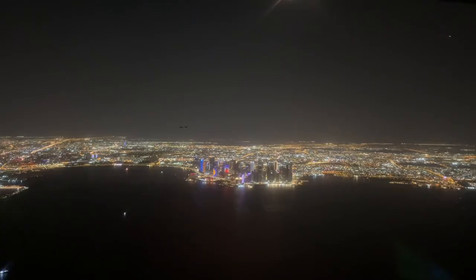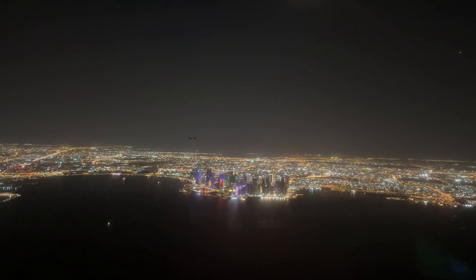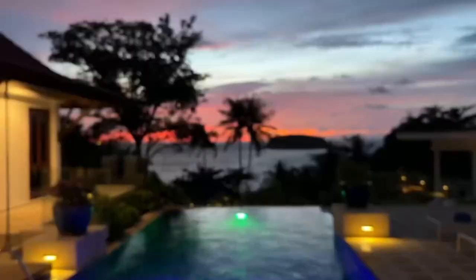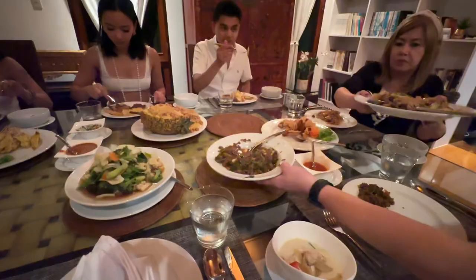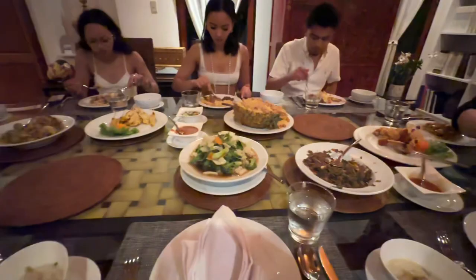Our layover was in Doha, but I was honestly a corpse at that point, so I did not vlog any of it. Fast forward to us landing in Thailand, we landed in Bangkok first, and then we flew to Chiang Mai, and it was a pretty short flight, only like an hour and a half or so. And this is what the villa looked like when we got there. Oh my gosh, I actually could not believe I was seeing this view with my own eyes, and it wasn't Photoshop. And the best part was that they had dinner ready for us, so we chowed down.